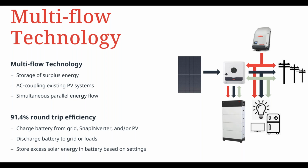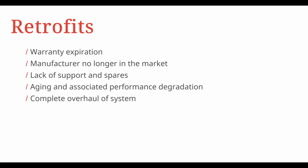Okay, so we call that multi-flow technology, and you can choose to program the system such that the battery discharges into the loads or to the grid. You can program it such that the battery only charges from solar or from the grid. Again, it depends on how you want to play with it, but all of those options are possible here. Okay, that's as far as the Gen24 I had planned for today.